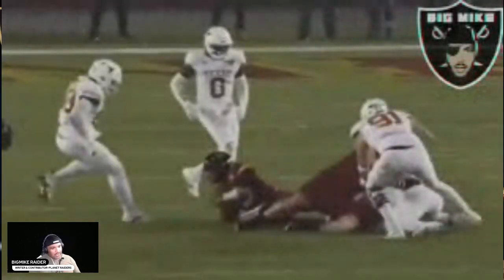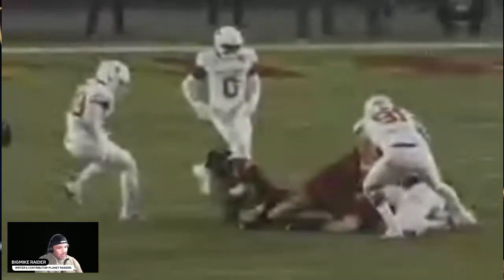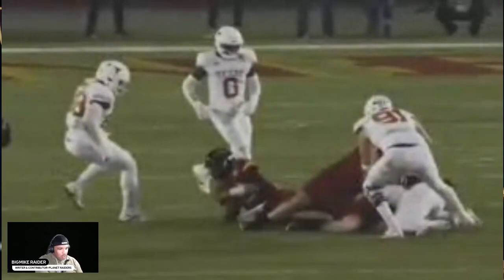You can't teach that. To me personally, I don't see what they were talking about as far as motor and being motivated to keep on going. He was put to the ground, and he kept going, and he made that play despite being put to the ground. So, guys, that's the film breakdown.